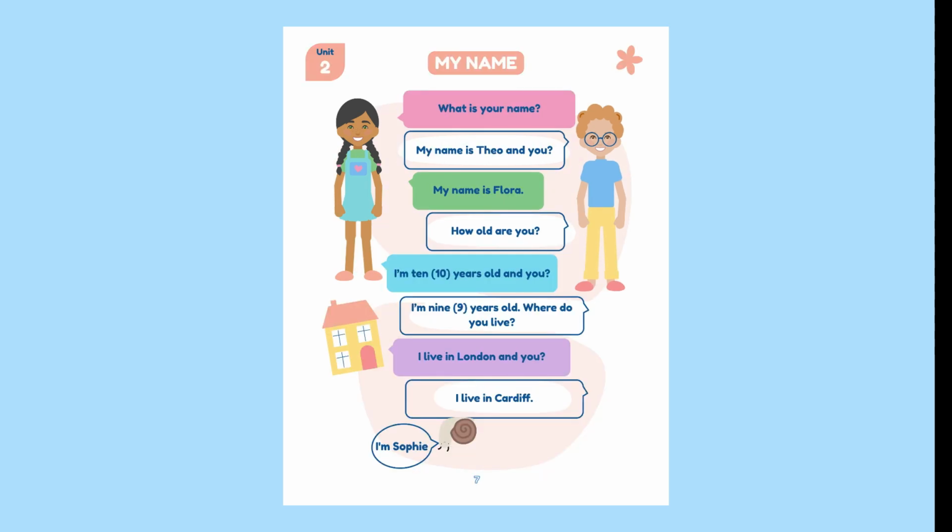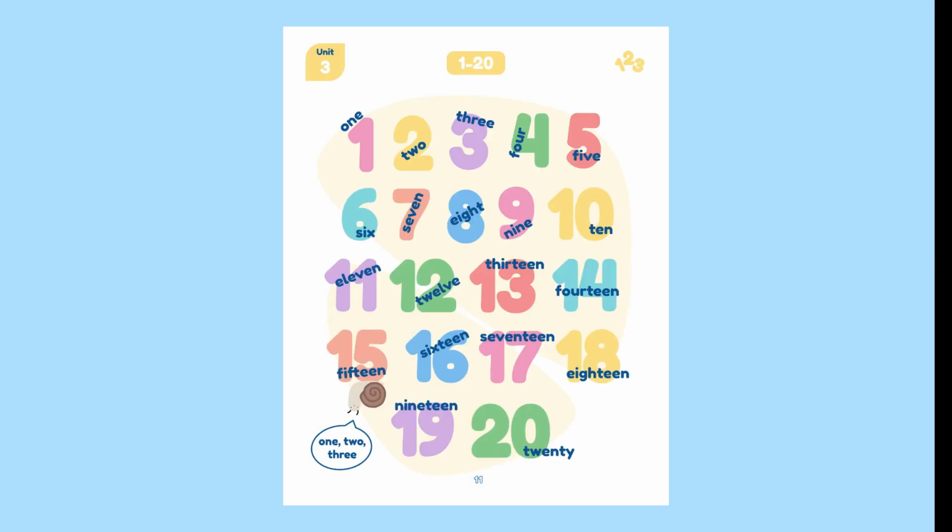Unit 2. My name. What is your name? My name is Theo. And you? My name is Flora. How old are you? I'm 10 years old. And you? I'm 9 years old. Where do you live? I live in London. And you? I live in Cardiff.